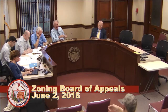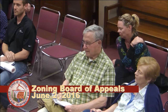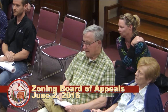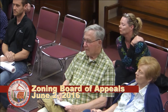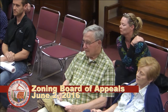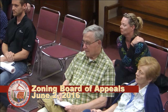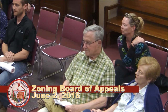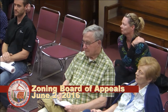But that's the thing that's already built. But this is something that hasn't been built yet. No, the house is there. Yes. And it's 10.8 feet from the property line. The deck is going to be 10.8 feet from the property line. It is not increasing the nonconformity. The nonconformity is going to stay as it is, 10.8 feet. That's a given, yeah. So it's not increasing the nonconformity, and the bylaws allow you to do that with a special permit.